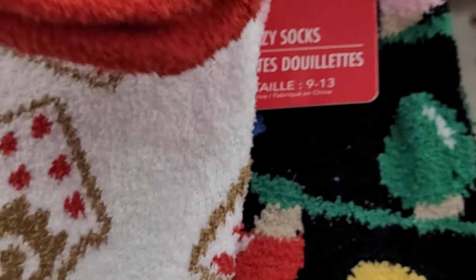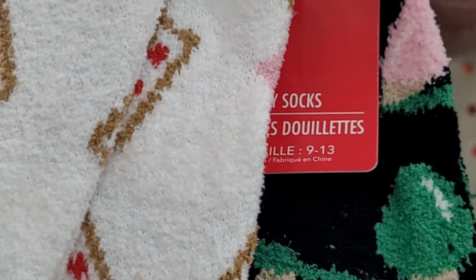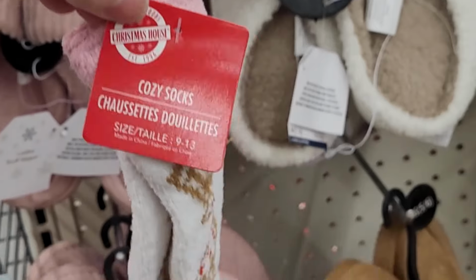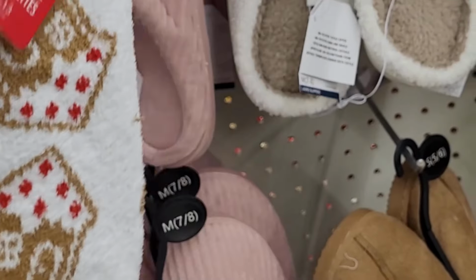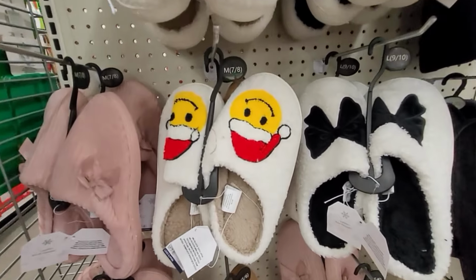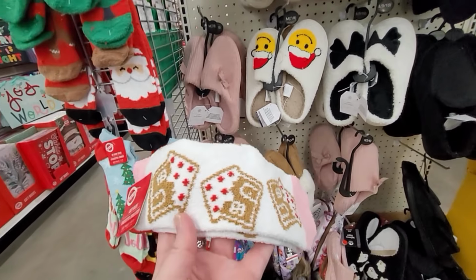And so you're not always looking for all those needful things that are going to cost more. But they still have socks for $1.25. I'm pretty sure they're $1.25, not $1.50. Correct me if I'm wrong in the comments below, but I did grab some soft fuzzy socks because it's wintertime, and don't you love gingerbread houses? They're so cute.